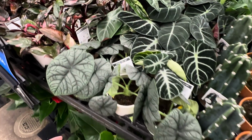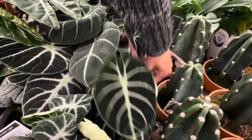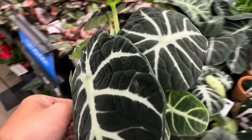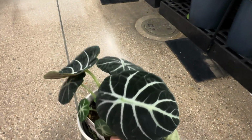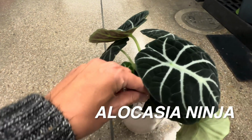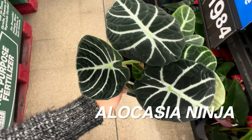And these are not Costa Farm plants. If they are, I apologize to Costa Farm, but this is called Growers Bench. So this is really cool. So guys, let me know if you've seen some Growers Bench plants. This one is an Alocasia Ninja. Like, this one's going home with me too. I love it, love it, love it.